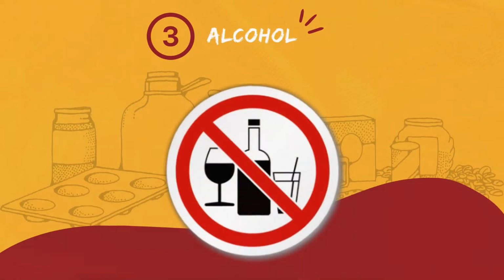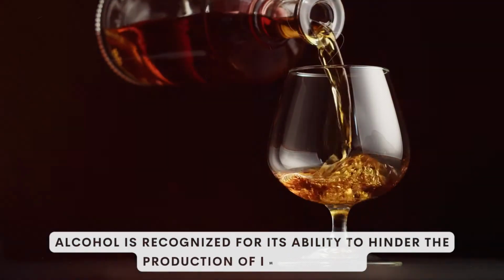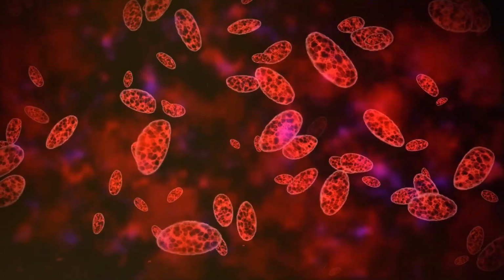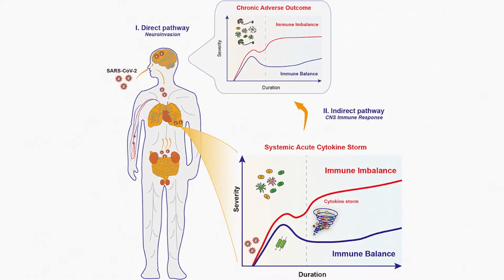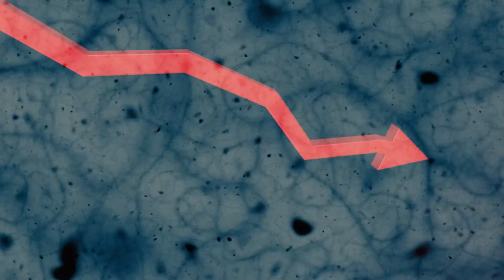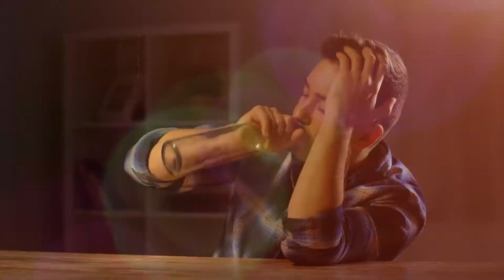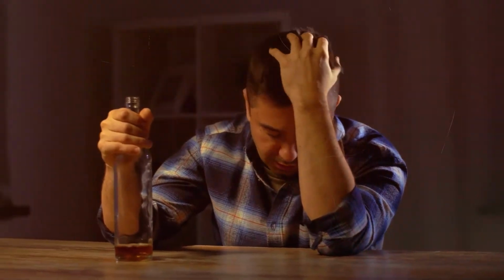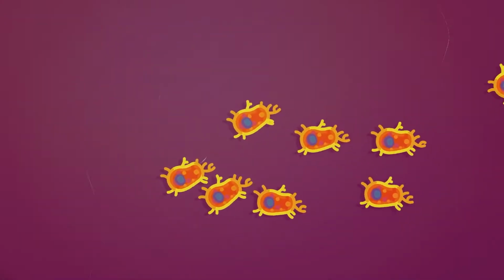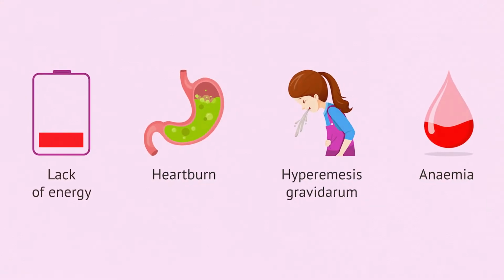With this, let's now look at why alcohol should be avoided. Alcohol is known for its ability to hinder the production of immune cells and antibodies. It has the potential to disrupt the maturation of immune cells, resulting in an imbalance among various types of immune cells. Consequently, antibody production may decrease, weakening the body's ability to combat infections. Moreover, alcohol-induced inflammation can worsen the already existing inflammation in lupus. This additional burden on the dysregulated immune system can lead to heightened disease activity and aggravated symptoms.